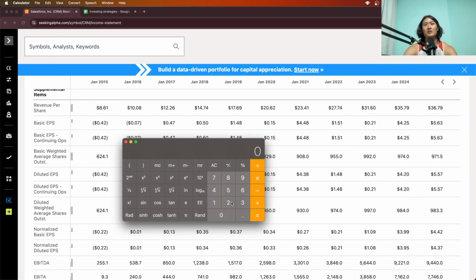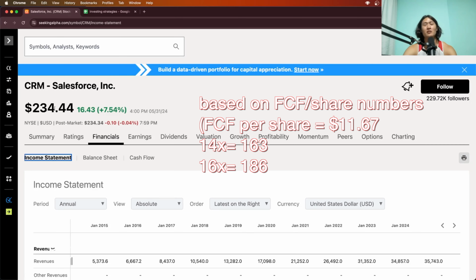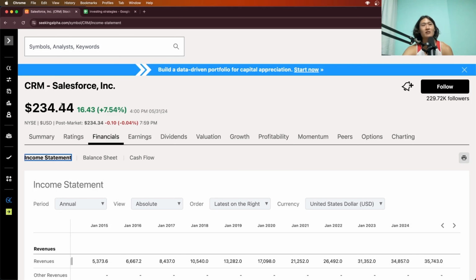And if we want to get a per share value, we can take 200 billion divided by 983 million outstanding shares, and we will get a share price of $203, which is the upper end of my range. And let's take 180 billion divided by 983 again, and we will get $183. So the fair value estimation for Salesforce for me is $183 per share on the low side and $203 per share on the high side, which would mean that right now for me, Salesforce is between 10 to 20% overvalued. Okay, and now I'm going to explain why Salesforce deserves a 14 to 16 multiple.